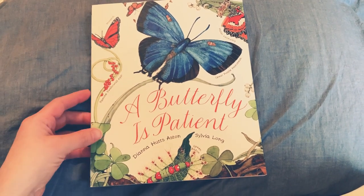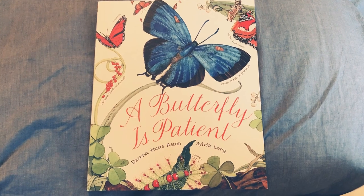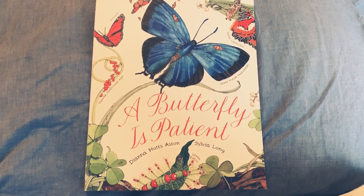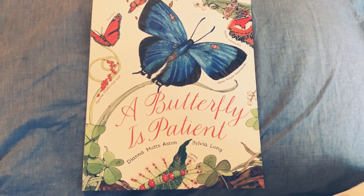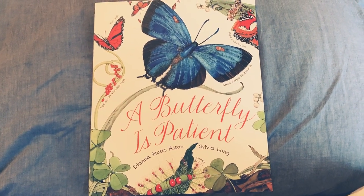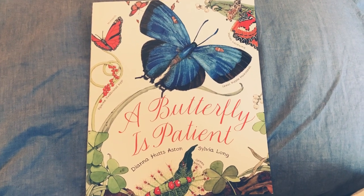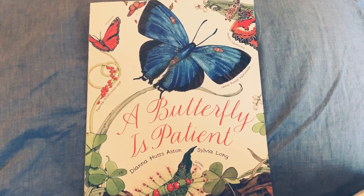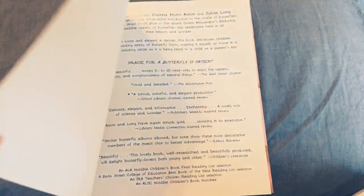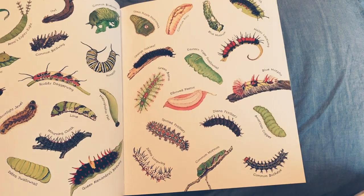Hi friends. Today I wanted to read to you a book called A Butterfly is Patient. And I love this book because I really like butterflies, but especially because the pictures in this book are absolutely beautiful. So, today we begin A Butterfly is Patient.